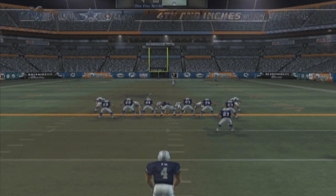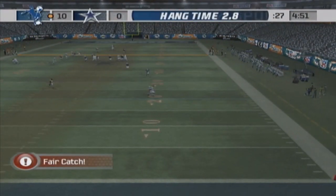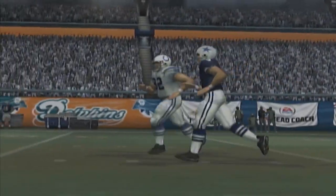Number 4 will come in now to punt it away. Number 26 sets up to run back the punt, and he chooses not to return this one. Touchback.